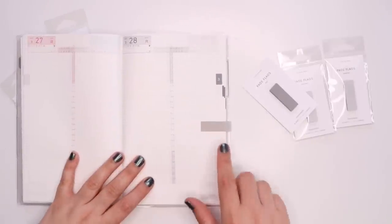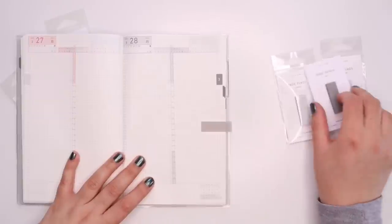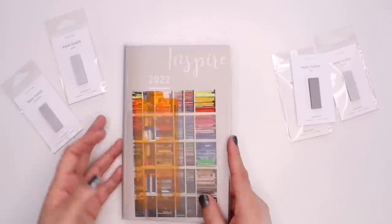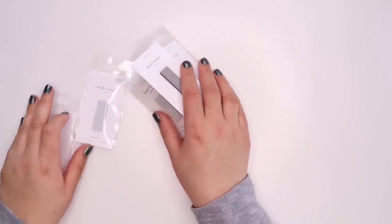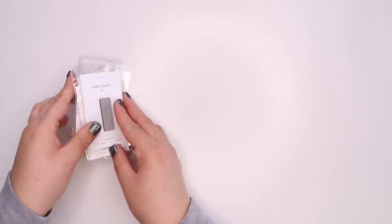Fantastic. I love this color. This is like an elephant gray. So pretty. Okay, what is this one called? Ash. All right. I honestly just don't like the page flags that you can buy that are just like fluorescent pink. I hate pink anyway. So I'm excited to have some of these guys.